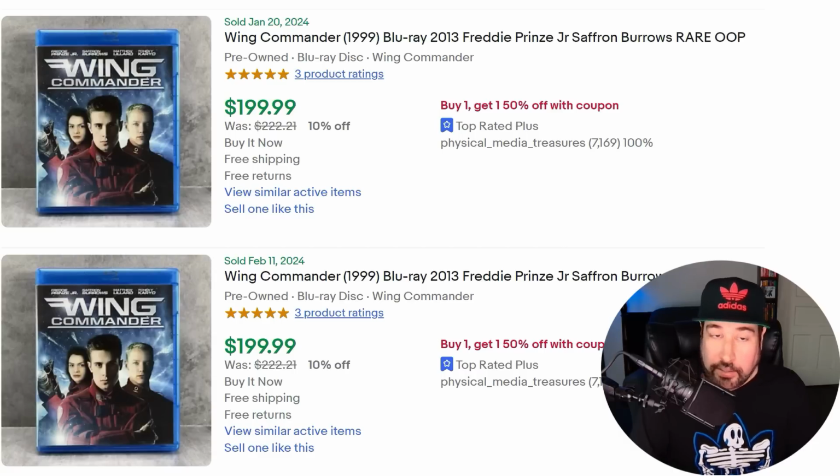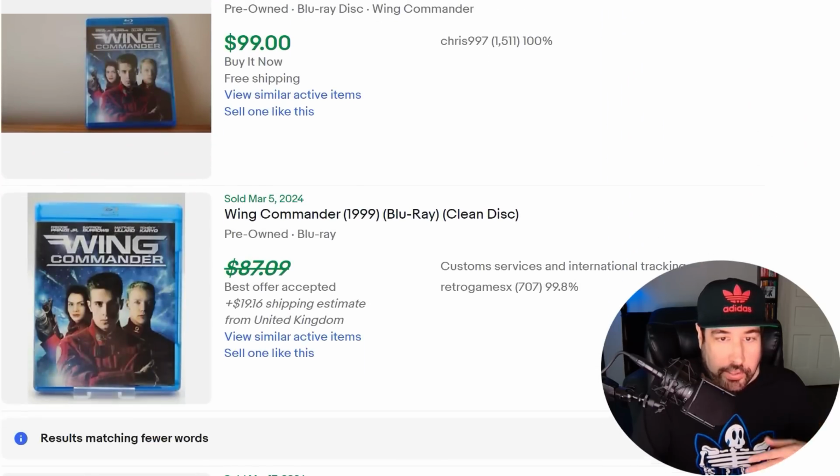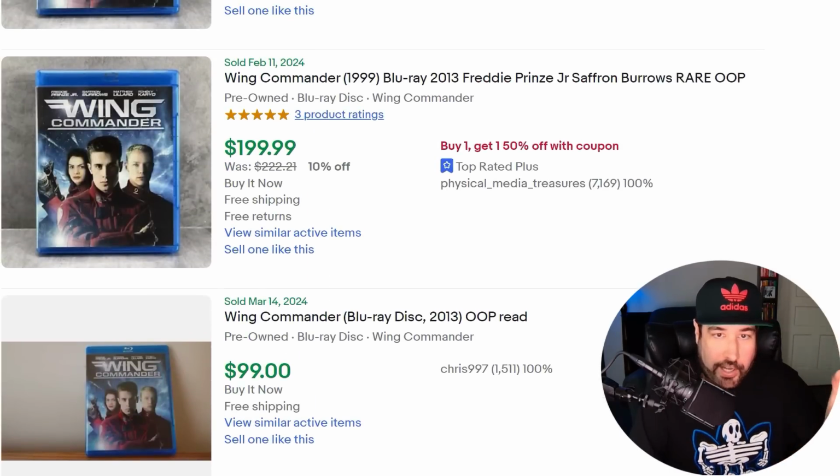Wing Commander, kind of a crazy one here. $200 pre-owned. Now here's one for $100 pre-owned. Not a whole lot on eBay. And keep in mind, just because you see a very high price doesn't mean it necessarily sold for that. Just because you've seen a very low price doesn't mean it's not worth more than that.